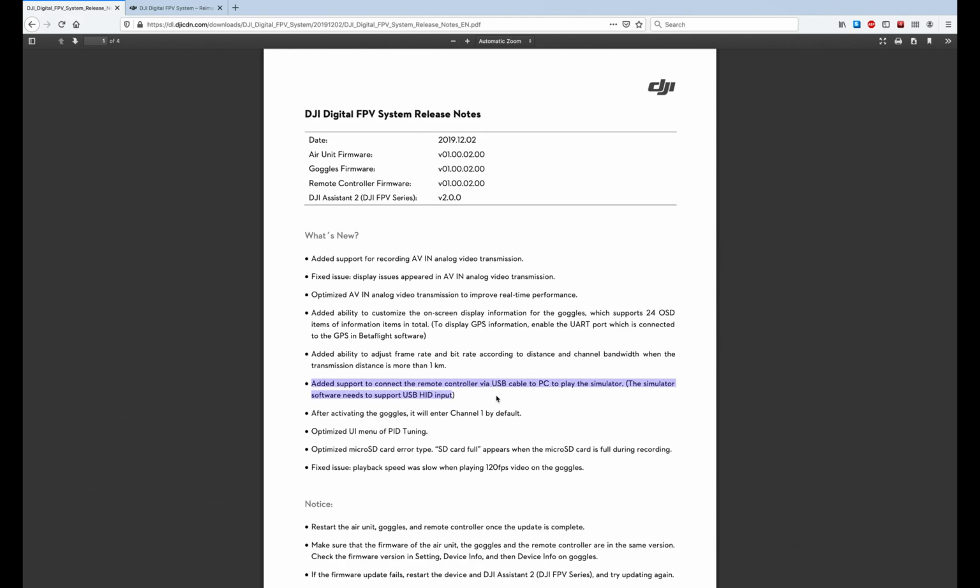All right, the next one here, they've added support to connect the remote controller via USB cable to PC to play the simulator. The simulator software needs to support USB HID input. This one's great. So no longer do you have to go buy a $10 USB to PPM dongle. You can theoretically, I haven't tried this yet, but you can just plug in a USB cable straight to your PC, just like you can any other radio, and use it to fly flight simulators. I think I'm going to have to give this a shot and see if I can make a new video.